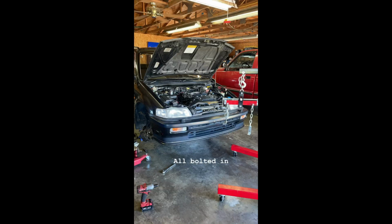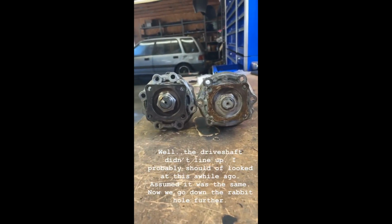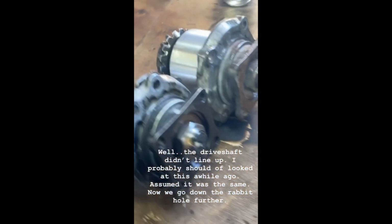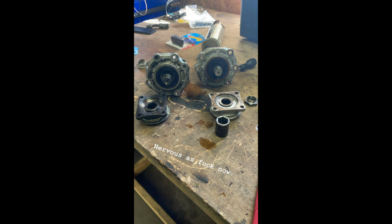A fair warning, if you're watching this for tutorial, wait until you see this, because I screwed up royally and had to take this all back apart. So here I'm comparing the RT four-wheel drive manual output shaft to the RTi auto output shaft, and the faces are different. On the auto one it's a lot bigger, and I need that on the manual one so it'll mate up to the drive shaft.